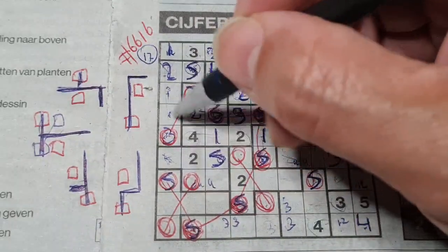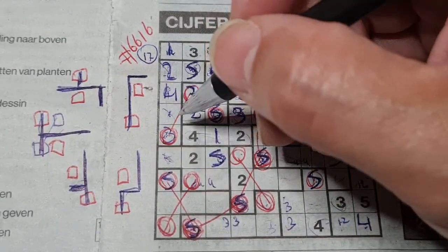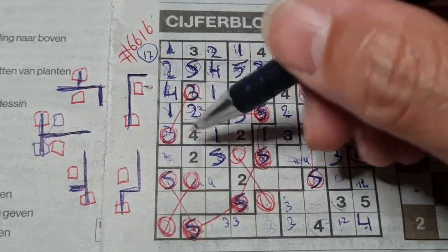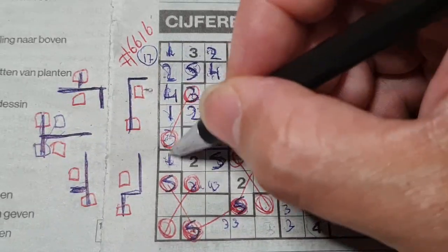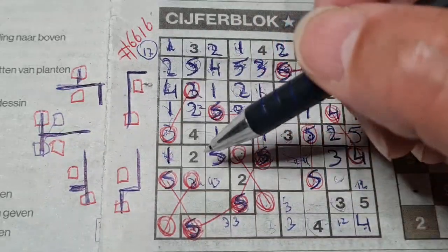And the 4, we have a 4 there, no 4 there. 4 should be here and 1 goes there. This box can be a 3, so 3 goes together with the 4 as a pair, so 1 is left in this area. Should be here. The 1, yeah, 1 should be left.